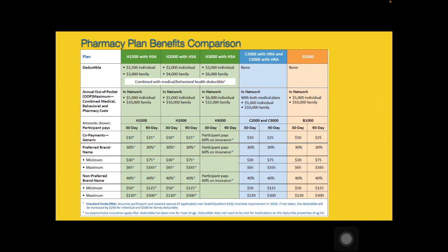This is something to keep in mind, especially if you are on some name brand medications. You will have to pay the full price of the medication until you meet your deductible. So that is one of the differences between the two plans. But if your medication is on the preventive medication list, then the appropriate charge, the copayment or the coinsurance amount, would be covered day one.